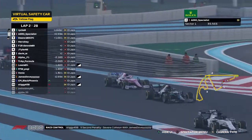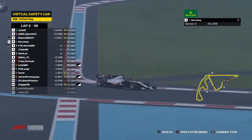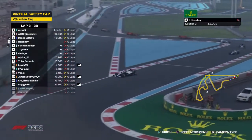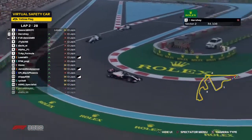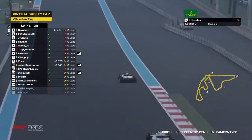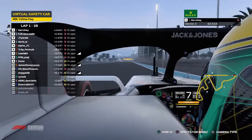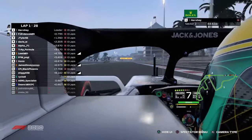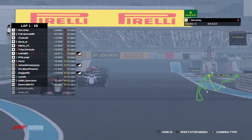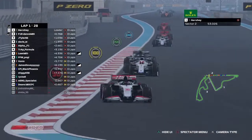But Sticky, James Davey and Lewis are all having 5-second time penalties right now after colliding with each other during the virtual safety car. But as I have not commentated on F1 before, let's have a look at the F1 standings and see what's going on. Heresy is currently leading the standings. It is very far, he's 24 points ahead of his closest rival right now.